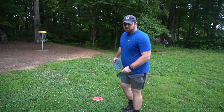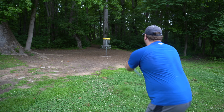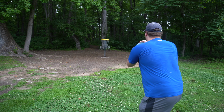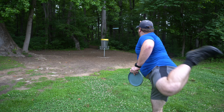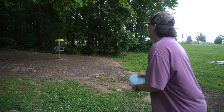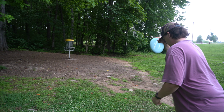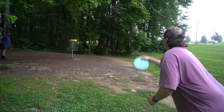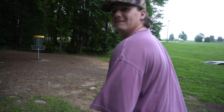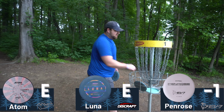We got some wet Lunas, so yeah. What do you say, maybe a 30 footer? Yeah. If you guys ever watch Paul and Beth, you know he hyzer putts with these. Wet Lunas are great. Got maybe a 25 footer here. Little Penrose action. Great putt. Love it. We got some tappers. This is gonna be a skill-based video.